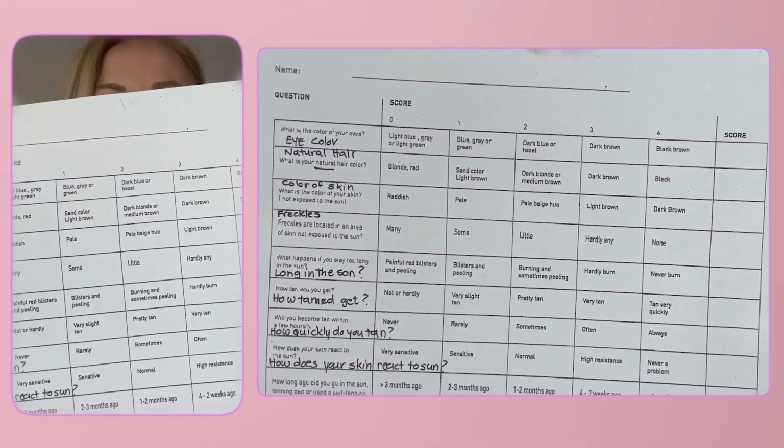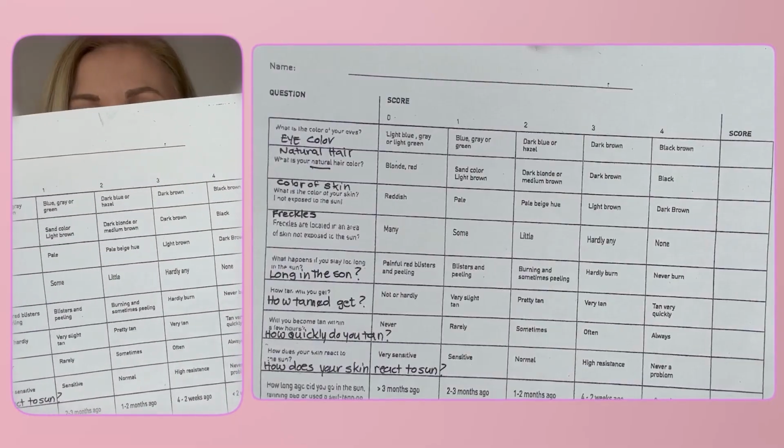And at the end of the day, you're going to add up all these scores. Then you're going to ask them if they have blue, gray, or green eyes, like not light, like me. I have definite blue eyes. They're not light, they're not extremely dark, they're blue. Then you will give them a 1. If they have dark blue or hazel eyes, I have a daughter, she literally has navy blue eyes. People love her eyes when they see them.